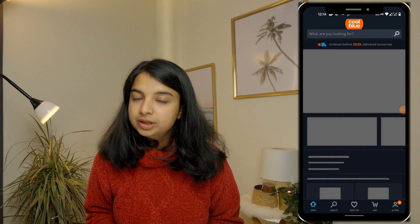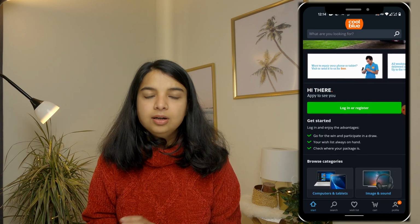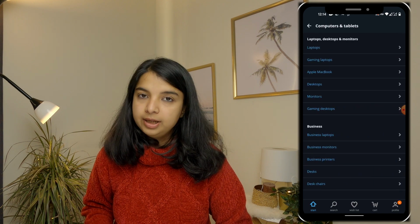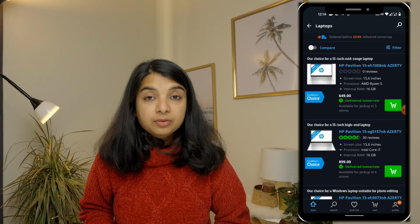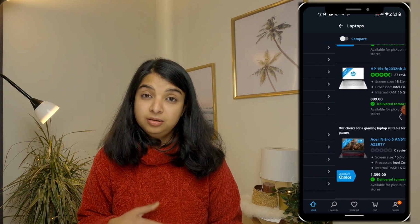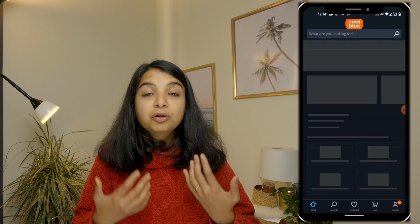Next is the online shopping app. You will be surprised that the locals here don't use Amazon as much for online shopping. I used to use it a lot in India, but here the famous online shopping apps are the Coolblue app and bol.com. Coolblue is a Netherlands owned company, and they sell all electronic items and everything which you can get on Amazon, and they have really good service. And when you order something there, the products are delivered immediately, like next day or even on the same day.